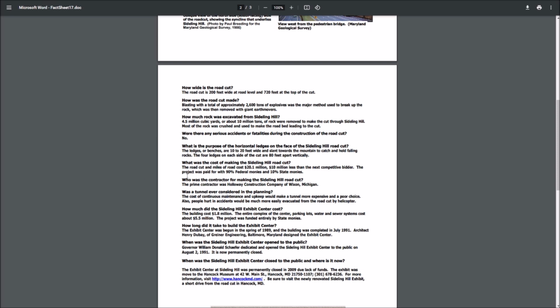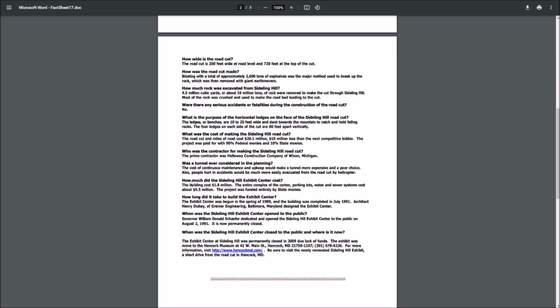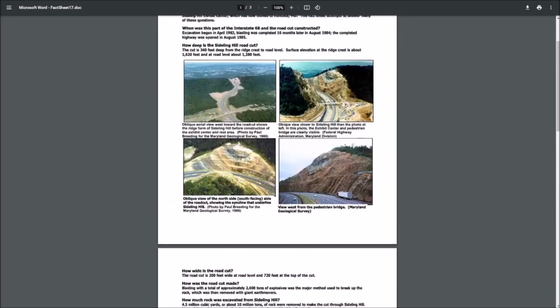So it also talks about the Sideling Hill Exhibit Center. That's a visitor's center now. The Exhibit Center closed in 2009 due to lack of funds. Probably something to do with the recession, but that's something else. But anyway, this has been a history lesson.